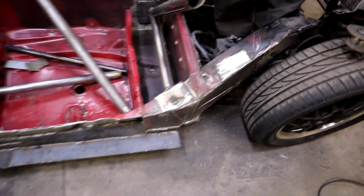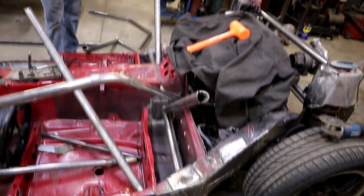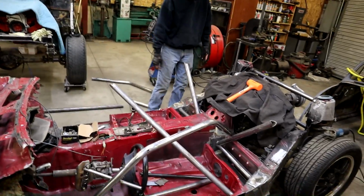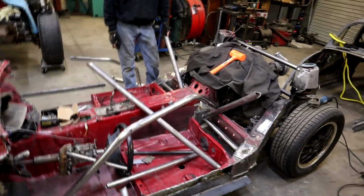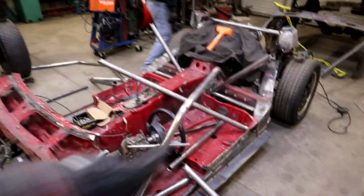All we were doing was cutting this main hoop out here to modify it. Literally, we wanted to drop it down a little more so it was sitting a little better inside the body. And we pulled it out, and apparently the tacks we thought would hold it were not enough, and it collapsed. But it's okay. We had to square everything up anyways, and hey, those two are still in there.